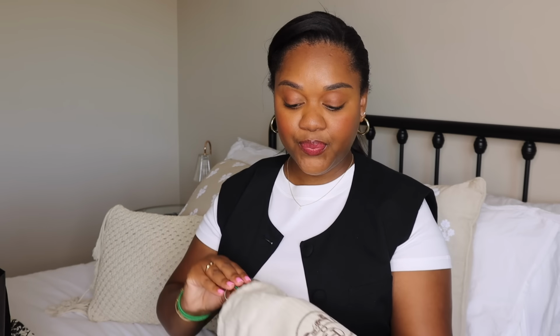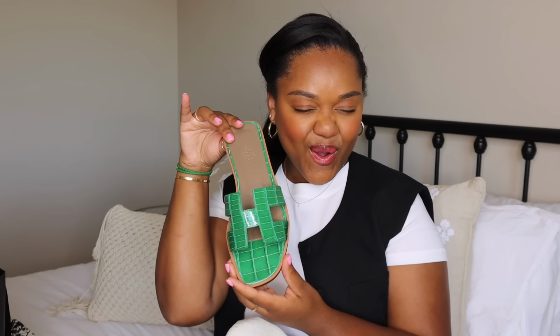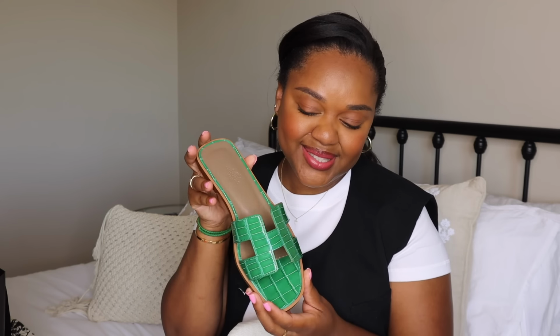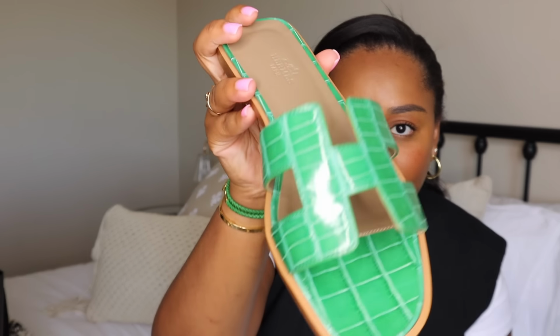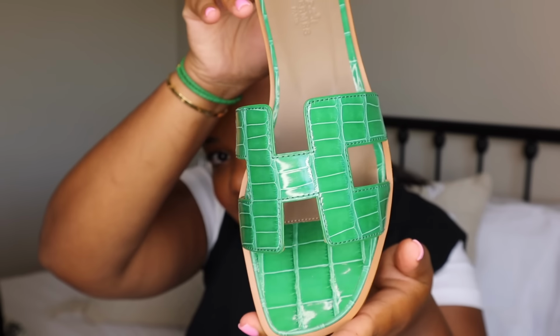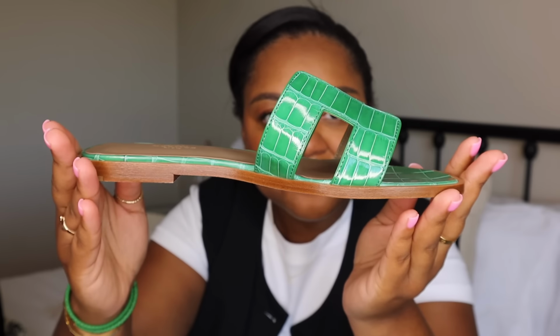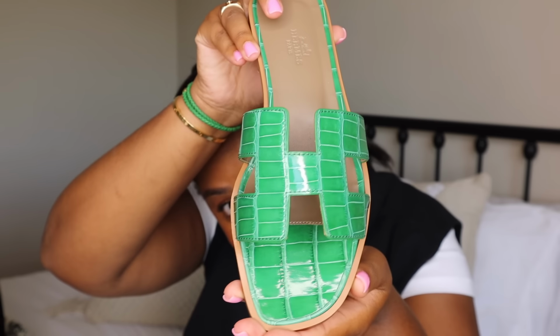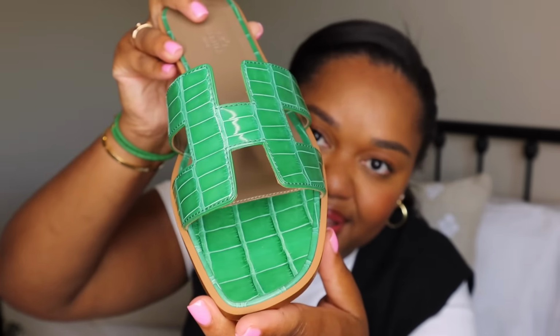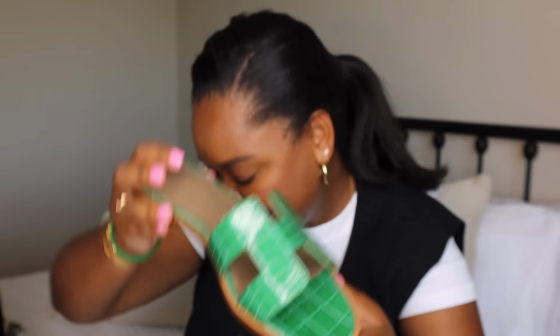I introduce you guys to my brand new alligator orons. My alligator orons. Let me get, I'm not important. Y'all need to see me. My alligator orons. Like, what? Let me stop. I got these beautiful, beautiful alligator orons.